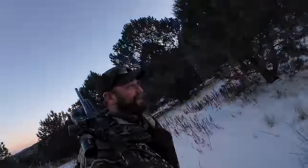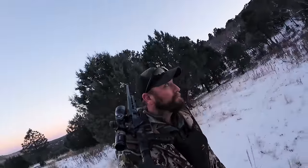Can't beat this though. At least it's not blowing 40 miles an hour like it's been all day. No, it's beautiful. Oh shoot, what do we see today? 50, 60 bull? Yup, and there's still elk right here. Right up on top.